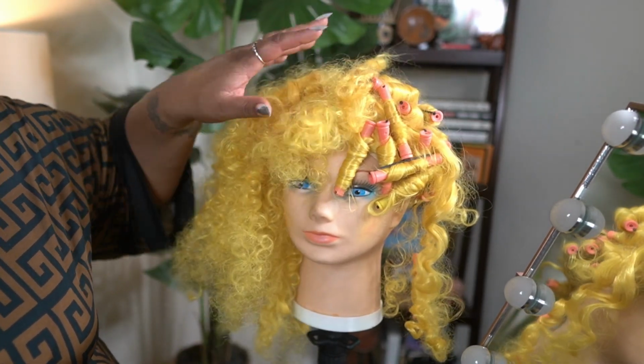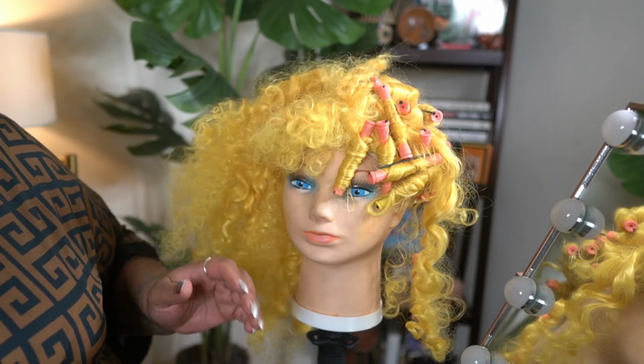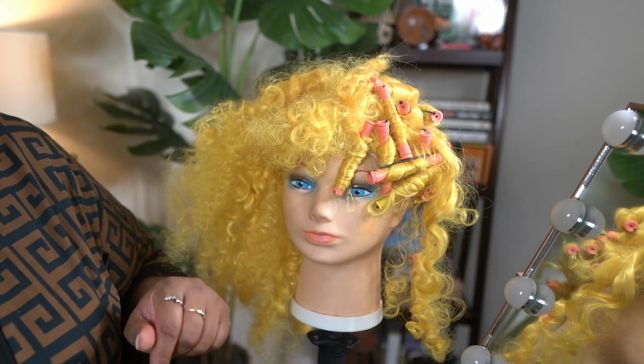I'm just going to take out the rest of the perm rods. And of course, she had her hair up in a bun. So I'm going to try to get that look, and I'm going to come back with the whole look. All right, guys, so we are back with the second look. As you can see, I tried to finagle the wig and put it up into a little curly, messy bun situation. Of course, if you do this look, you can jazz it up however you feel necessary.